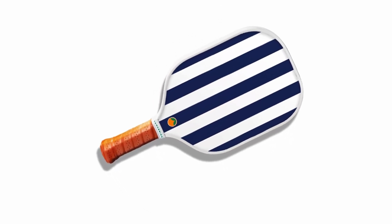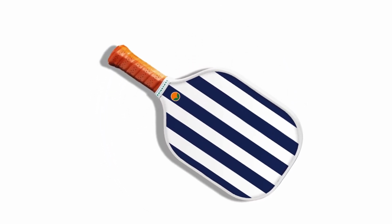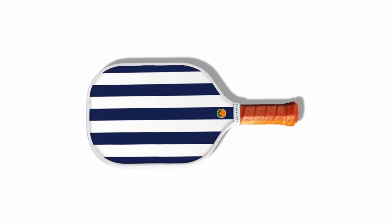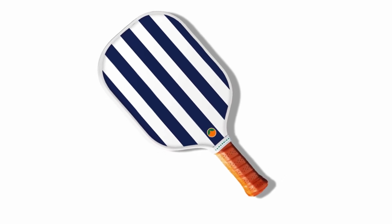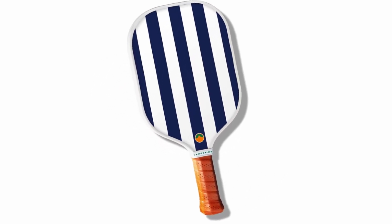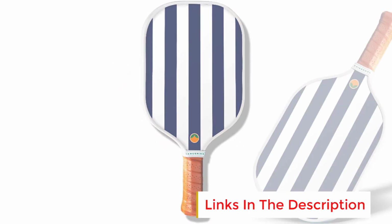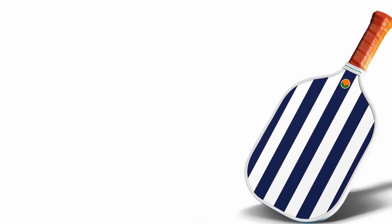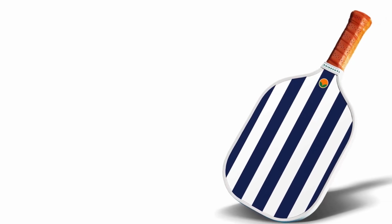At its core, the paddle uses a lightweight honeycomb core construction. This core type reduces the paddle's overall weight while maintaining excellent strength and shock absorption. The honeycomb design enhances maneuverability and quick reaction times, helping players execute fast and powerful strokes without fatigue.